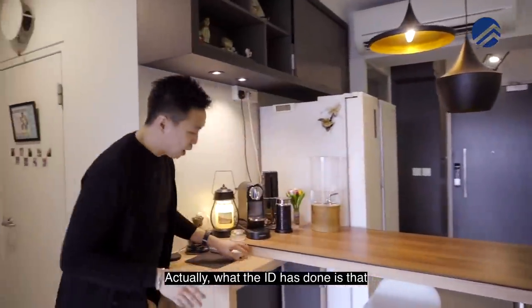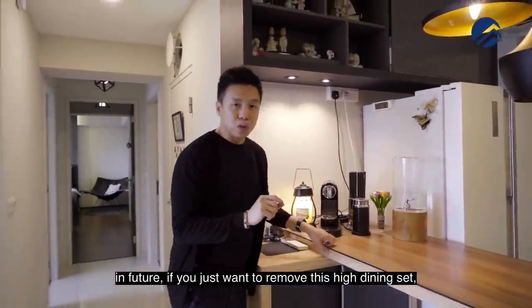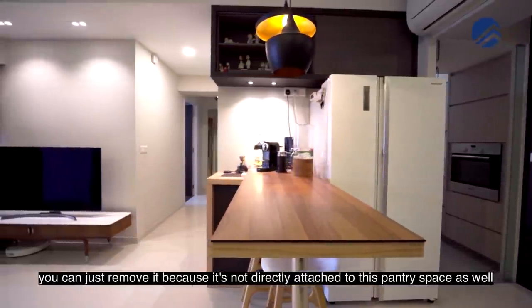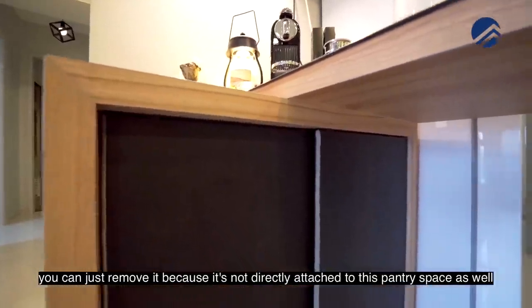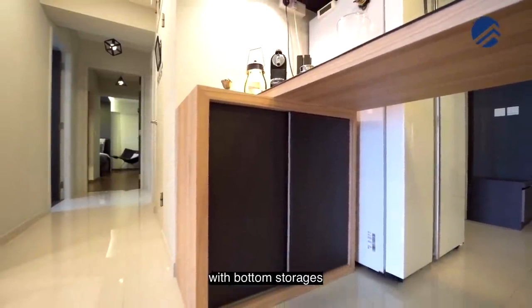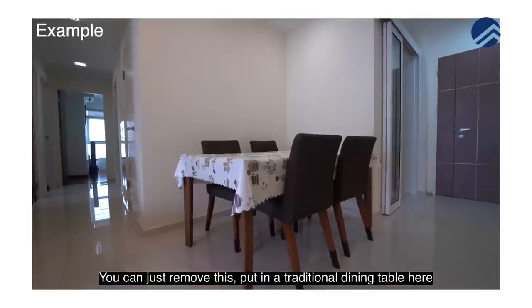Actually, what the ID has done is that in future, if you just want to remove this high dining set, you can just remove it because it's not directly attached to this pantry space. So you can still preserve this nice pantry space with bottom storages. You can just remove this, put in a traditional dining table here.